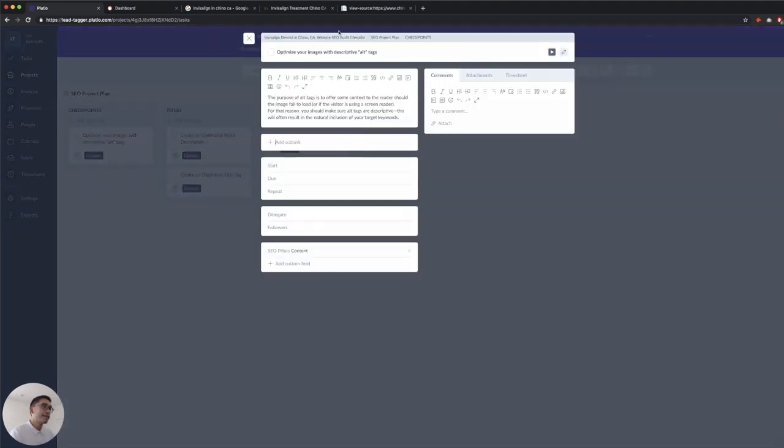The next one is to see if you have images with descriptive alt image tags. So alt image tags sit behind the image and tell search engines and people that are visually impaired what the page is about. And you want to make sure that you have descriptive tags that sit behind the images that really cater to what the image is all about and also serve the keywords that you want to rank for.